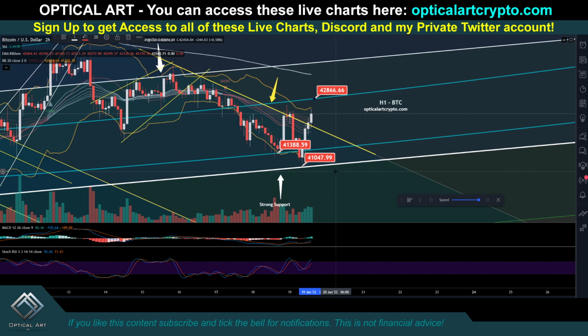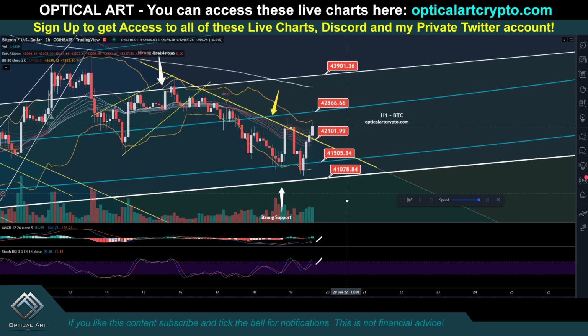This is on the 2 hour, and it does look like it's possible you have a little bit of upside on the RSI and on the MACD. So I do think 42,866 is your next point to watch, potentially get rejected. If it did push above that, guys, the next point to watch is up here around 43,893. Your current support will be this yellow line around 42,101. And again, this blue ring, if we hit it, might be a point of chance along 41,500. And then right down here is 41,078.